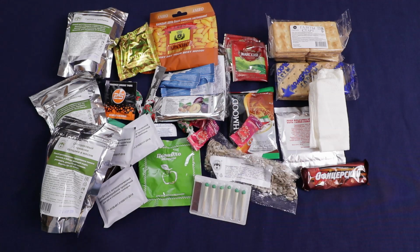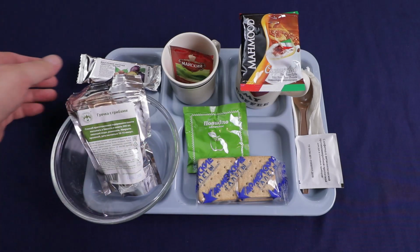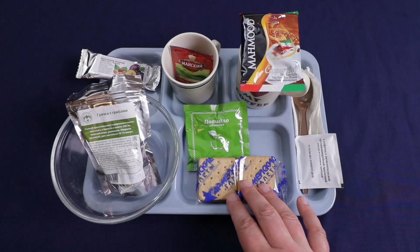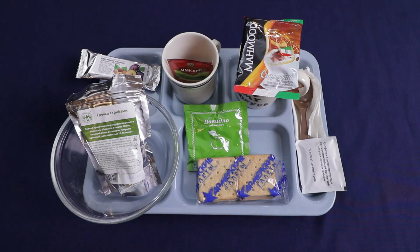Always got a lot of nice things packed in there, but like I said, the snacks and that, exact same thing, 7 days in a row. But let me get my tray and we'll get breakfast ready. Okay, here's what I'm going to have for breakfast. Naturally, our buckwheat with mushrooms, our prune and hazelnut bar, our apple jam with the wheat crackers, a tea, our cappuccino drink, and I'll be checking out one of the antibacterial wipes.